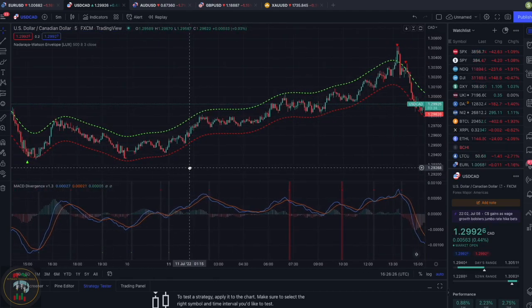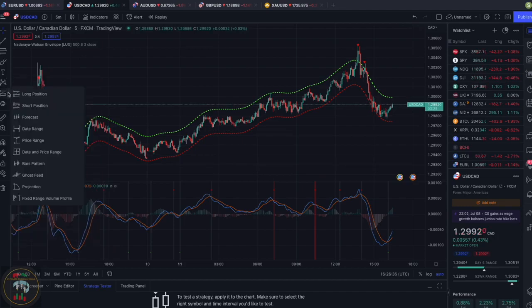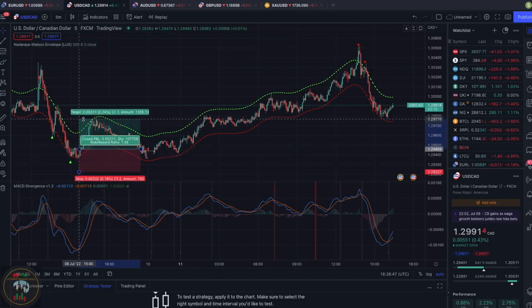For a buy entry, wait until you get a signal outside the Nadarayu envelope. That's the first confirmation. Execute a buy trade when the MACD divergence indicator blue line crosses the brown line from below. Use the risk-reward box to set your target profit and stop loss based on the previous market highs and lows.